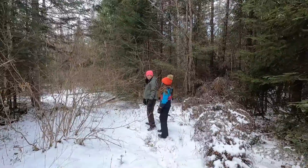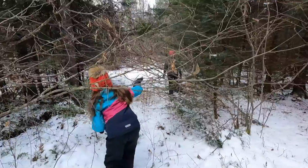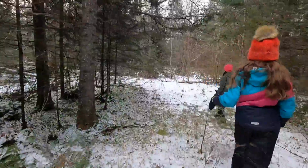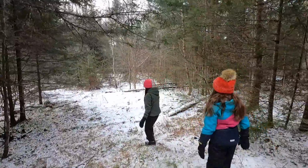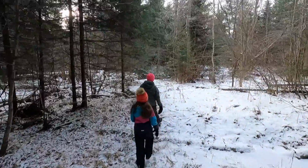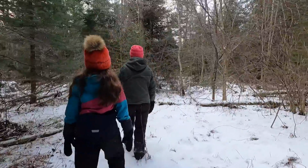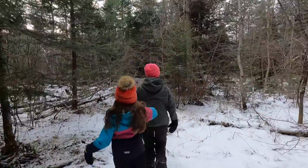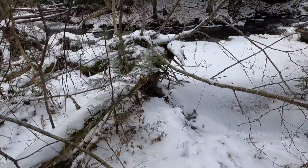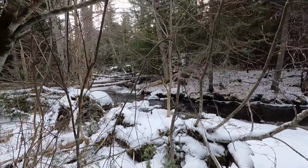I hear it. You hear it? Yeah. I can hear something. There's a nice worn animal trail right there. There she be. Definitely not that last one. I don't know where the water might start right there. Now that's a nice little creek.